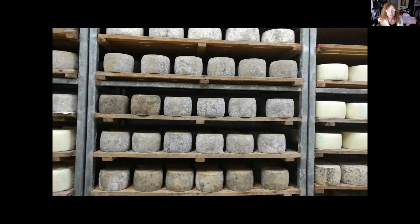Mold is so important to the development of a cheese. Without mold, for so many different cheeses, it's just really not cheese, because a cheese will be aged in a lot of humidity, just like in a cave. So you have all of that air and that dampness. Molds are naturally in the atmosphere, and they attach themselves to the humid part of the outside of the rind of the cheese.